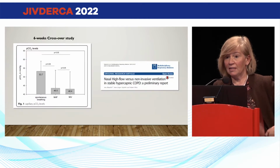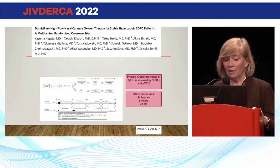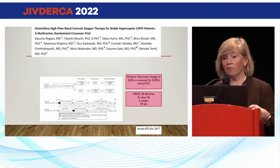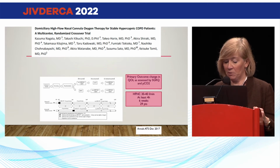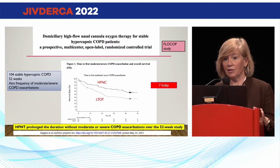But also in this longer, non-acute physiological study, comparison of non-invasive ventilation with high flow showed a similar reduction of PCO2 after 6 weeks. This study from Nagata actually enrolled hypercapnic patients and followed them for 1 year. The primary outcome was the quality of life and the PCO2. And as you can see, actually, high flow was able to significantly improve the quality of life of the patients and significantly improve PCO2, either during the day and nocturnal transcutaneous.